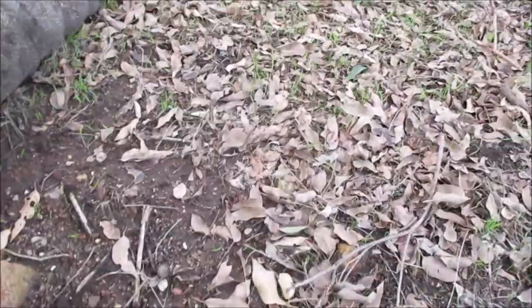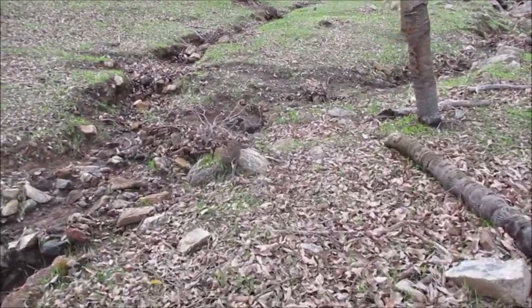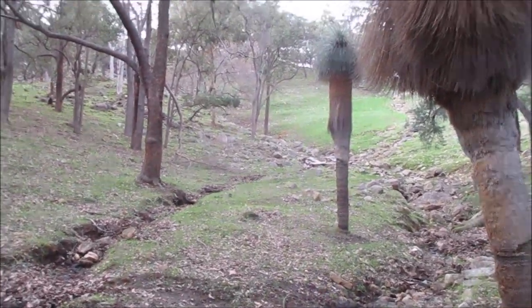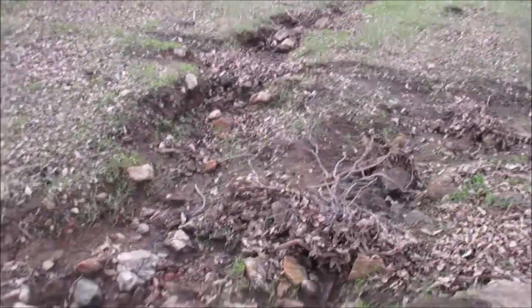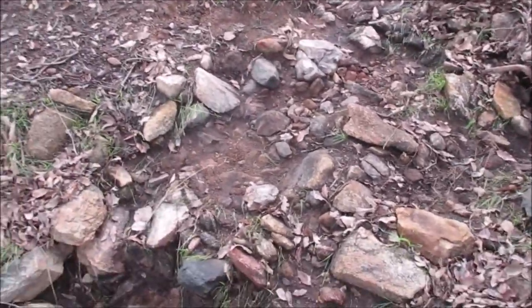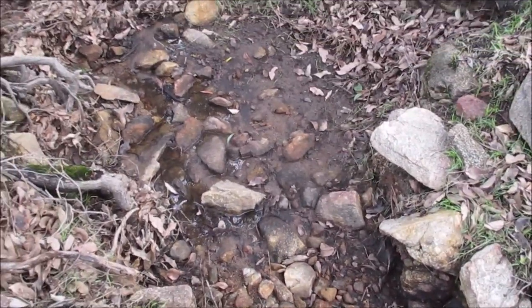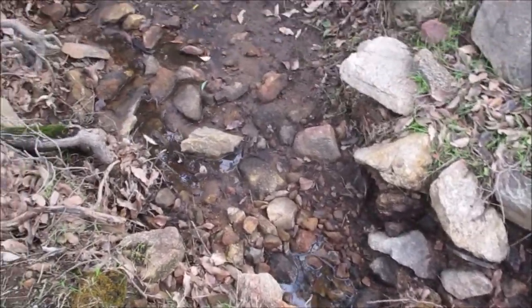So I'll go up on the bank here and I'll just show you what's happening. We've got the creek up there where it comes down from the escarpment. It splits into two creeks. So we've got one over there on the left, comes down into here, and then we've got the other one on the right that comes down through here and meets up here, and then look at this, just drops down into this big hole here. But when you get a lot of rain, a lot of water racing down through here, I don't think it'd be much chop digging around in this spot.